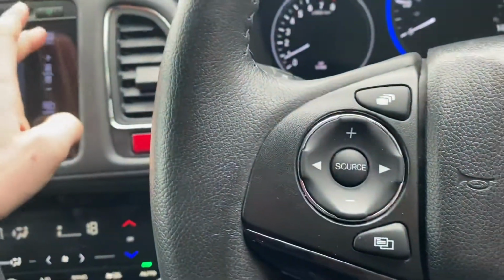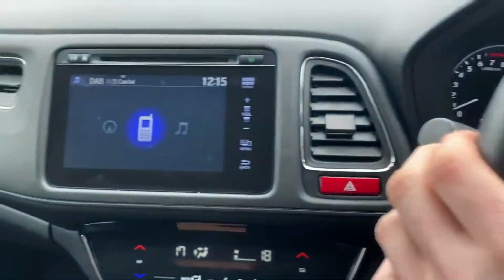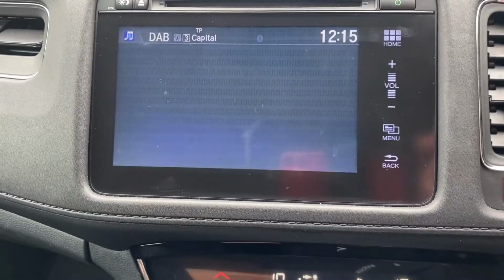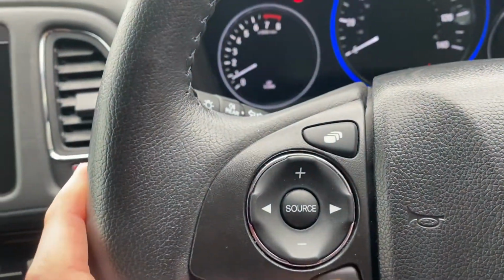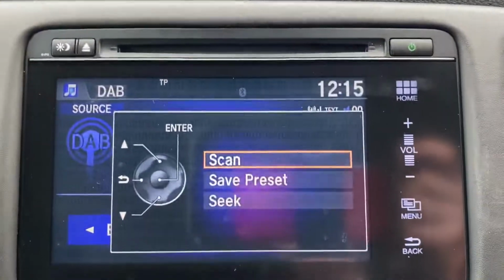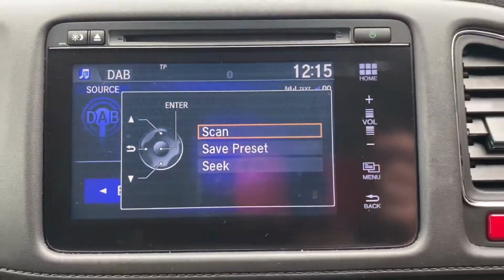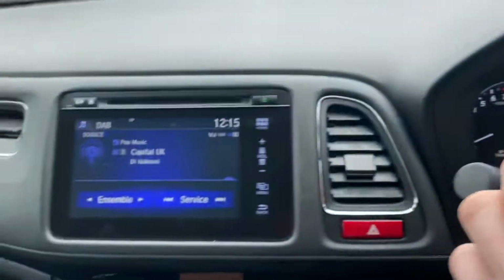I'll just give it a second. There we go. And now if I use this one, we can then flick through your nav, your phone, and your audio. So that's just this little button up here. And then the one at the bottom there just allows you to scan, save presets and seek. So it just tells you what you're doing with it. So it's more of a guide, this button here. It just changes depending on what screen you're on.